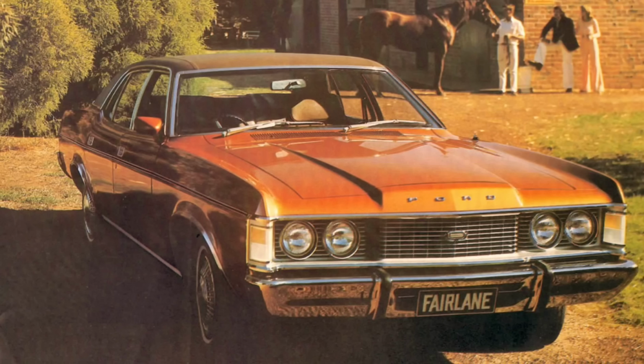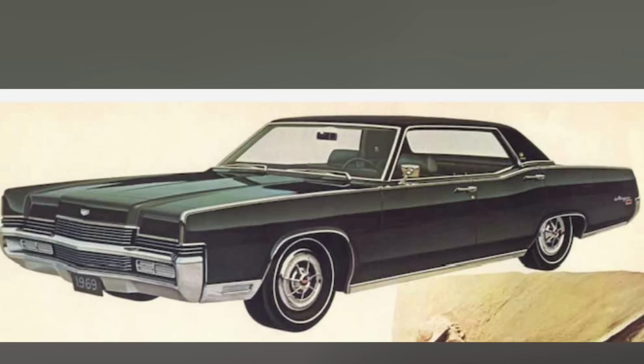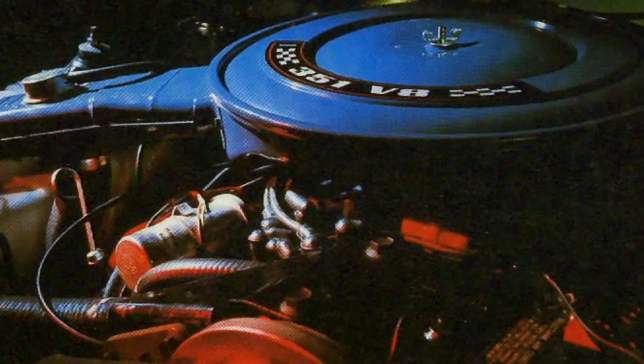So the model lineup now consisted of the Fairlane 500 and a more luxurious version, which was known as the Marquis. The Marquis nameplate had been taken from the American Mercury Marquis that was released in the very late 60s. Both the 4.9 litre and the 5.8 litre featured a 4-barrel carburetor.